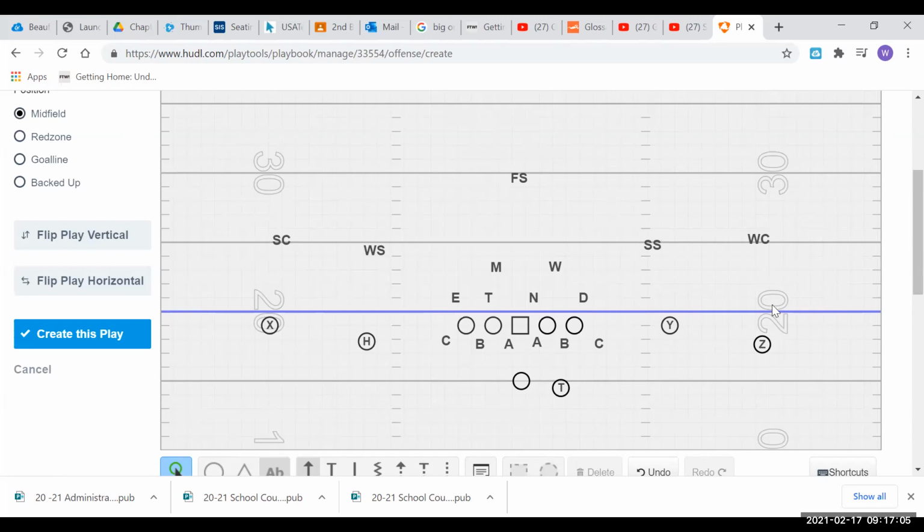So, real easy, simple things we've got to understand first is the gap system. The space between the center and the guards we refer to as A gap. Between the guard and the tackle is B gap, and outside of the tackle is C gap. If we add more people, for example a tight end here, this area out here would become D gap. If we add another tight end, we have E gap. Hopefully that makes sense.